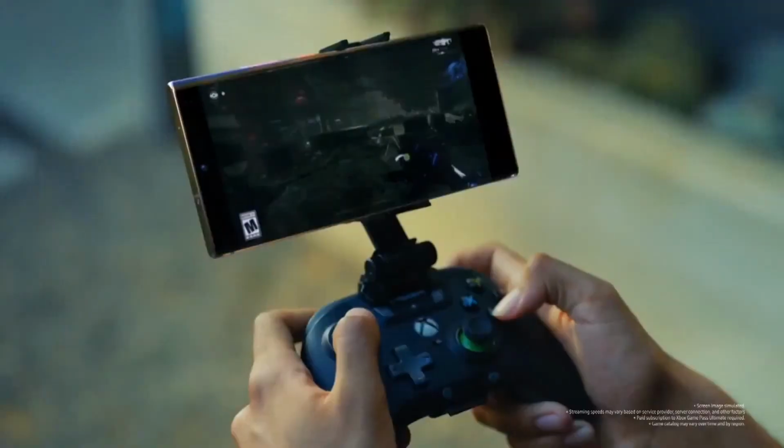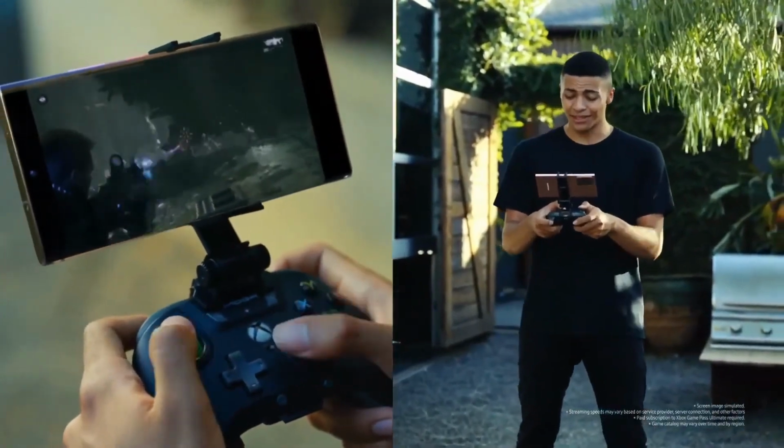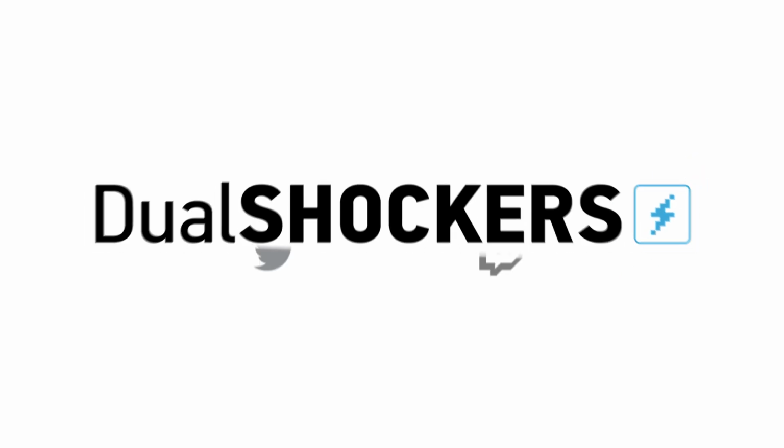Project xCloud is officially being unveiled September 15th, and anyone with Game Pass Ultimate will have a front row seat. But what do you think? Will you be making the switch just to play games on the go? Let us know in the comments below.